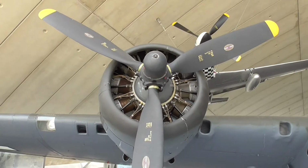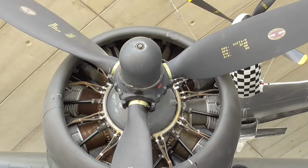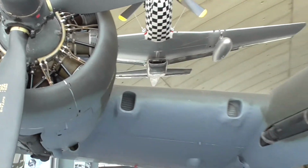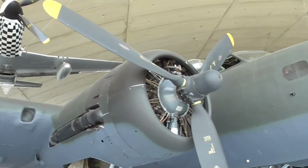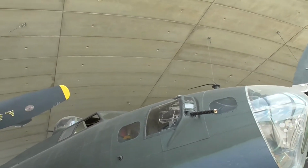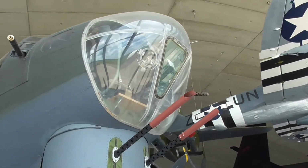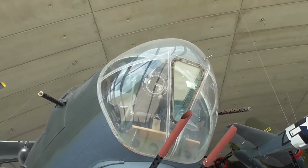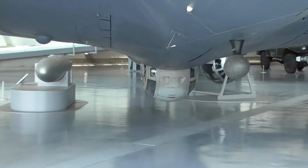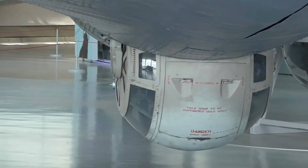There's a good look at the engines in there. Great big radial. The gunning position. And down the back was the poor guy in the ball turret. He spent a lot of his time upside down.